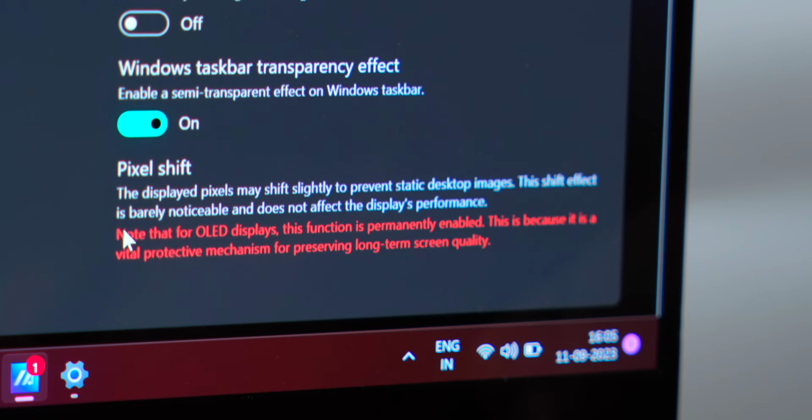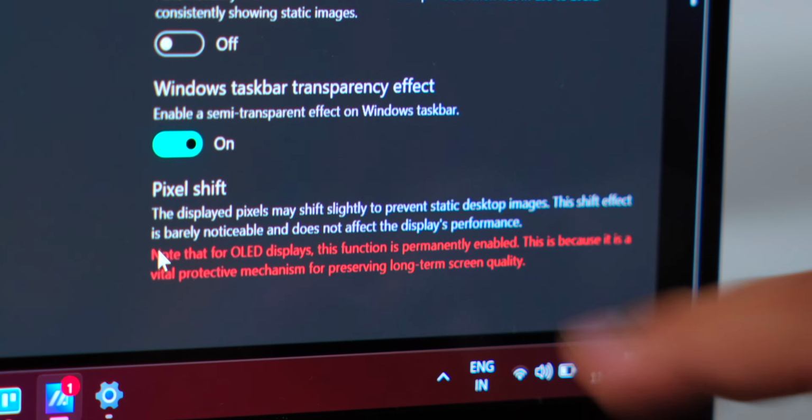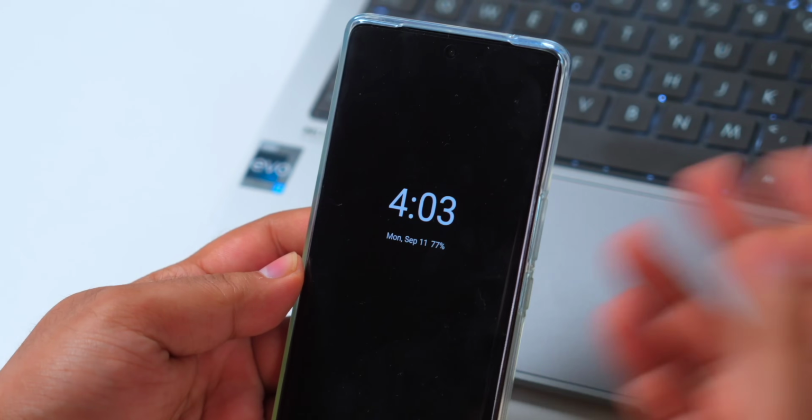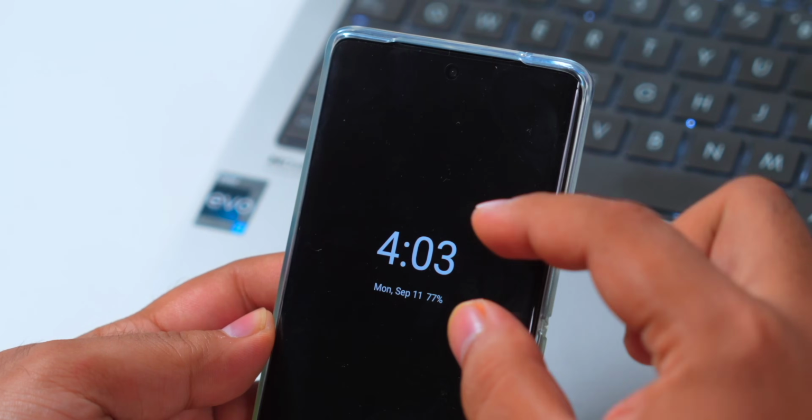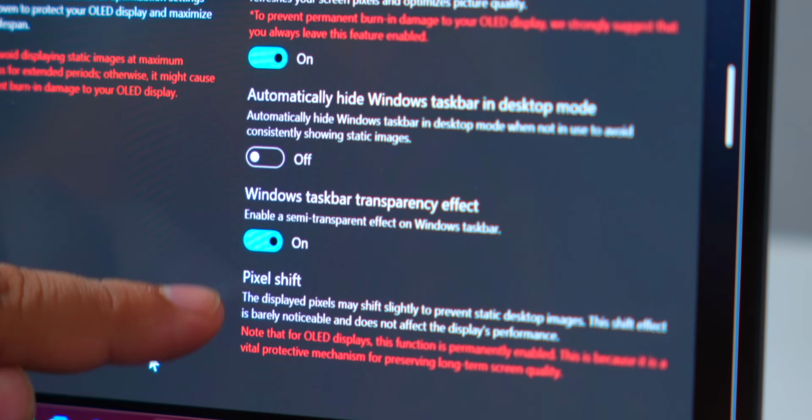So to prevent this from happening, Asus has implemented a software feature called Pixel Shift. Now, I can't really show you on screen over here, but this technically is very common in AMOLED phones. Like, when you have an always-on display, the position of the clock shifts from time to time to avoid screen burn-in. Same thing happens here. The icons and all are moved from time to time, and this feature is turned on by default. You cannot turn it off.